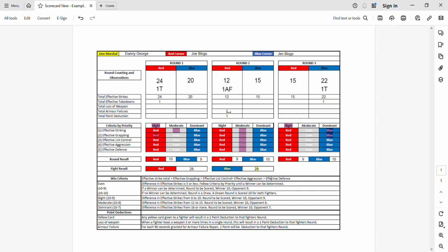It was fixed within the 90 seconds because that is literally 1. So it's 1 point deduction. So striking differential is 3. Difference in effective strikes is 5 or less. It's an even round on striking. We had no takedowns between the two. So in the grappling side of things, it was relatively even as we judge the round. So again, we're even there, even there.